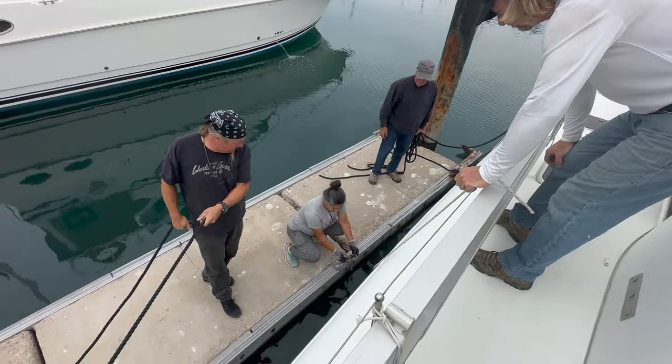They did it, you guys. They splashed. They're in the water. It feels awesome. I'm so excited for them. I got goosebumps, and it's not even our boat going in. Whew, that was emotional.